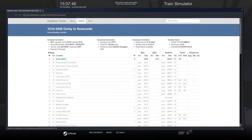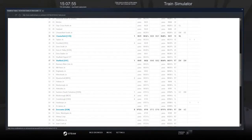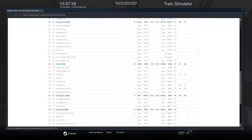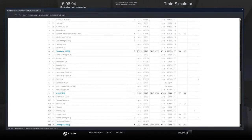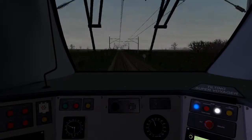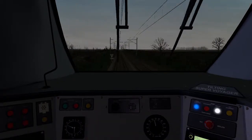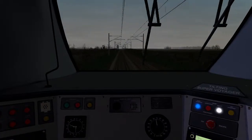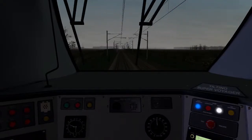Yeah, so this morning we are travelling along with 1E34, the 556 Derby to Newcastle, calling at Derby, Chesterfield, Sheffield, Doncaster, York, Darlington, Durham and Newcastle. Leaving Doncaster at 7:19 and arriving into York at 7:40. So the current speed limit is 125, and it should be quite a while till we actually get to 125. I don't think Voyagers have very good acceleration.